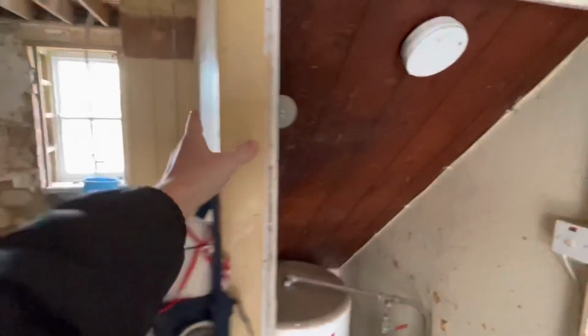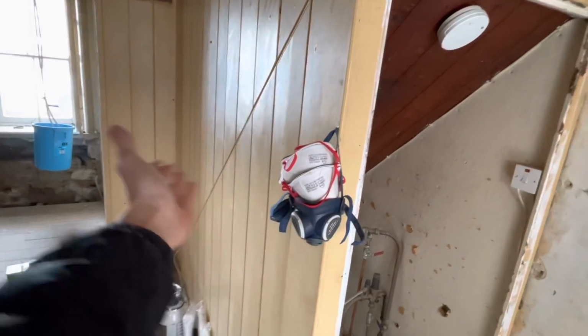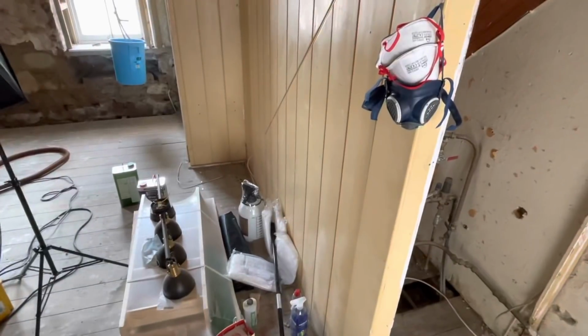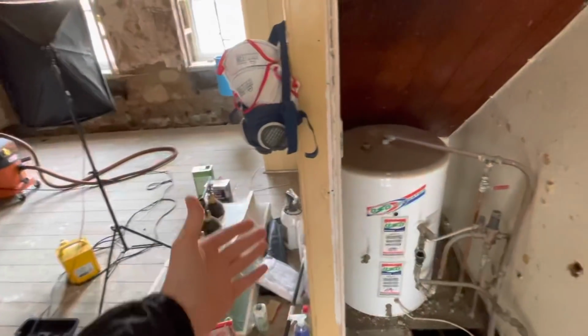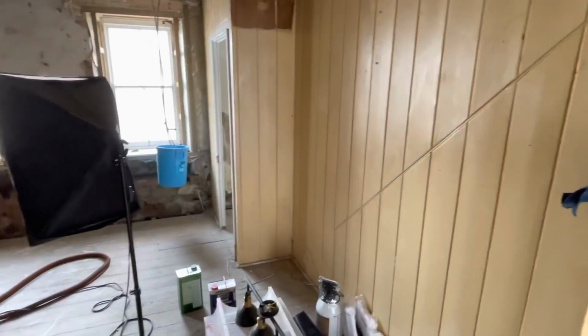We're going to be keeping this in. It's kind of structural as a part of the stairs. So we're just going to be putting plasterboard straight onto that. It doesn't need to be heavily insulated because it's just a piece of wood, and it's not exactly a partition to a cold area. So we're just going to plasterboard straight onto that.